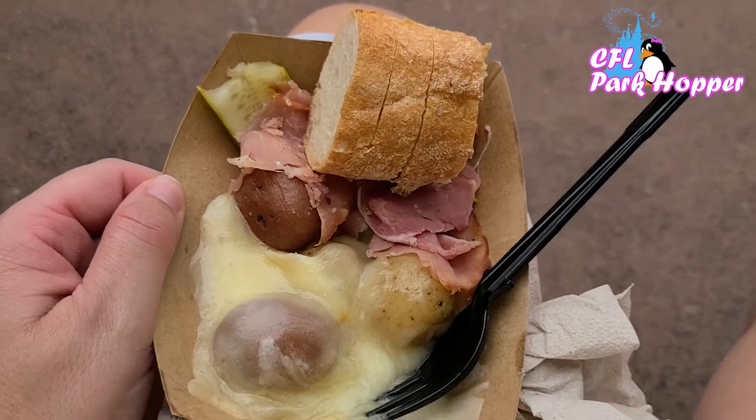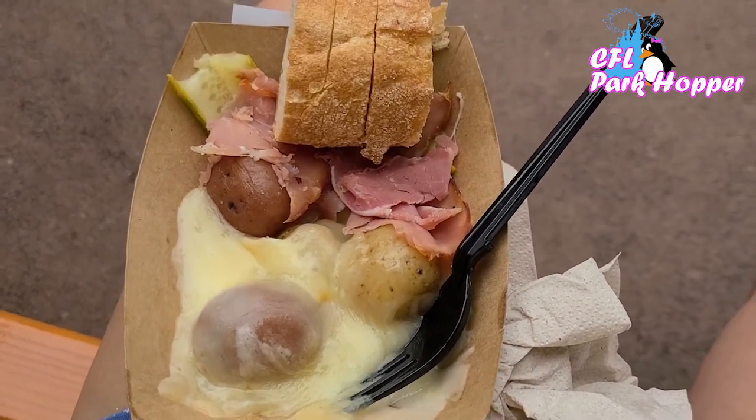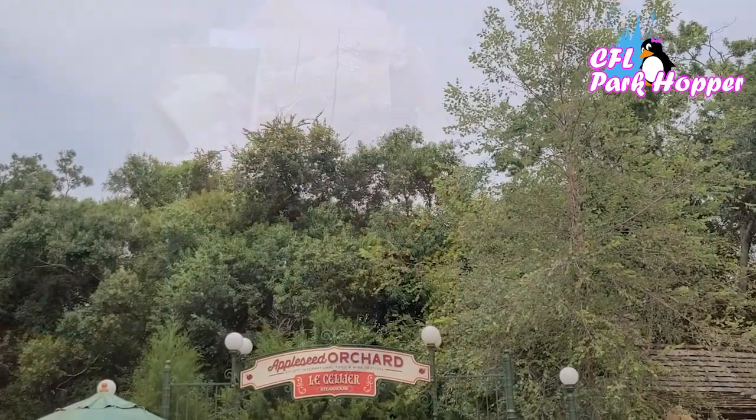I highly recommend this. If you don't want it with ham, you can get it without ham as well. So just cheese, potatoes, and pickles. So really good. I highly recommend it from the Alps.